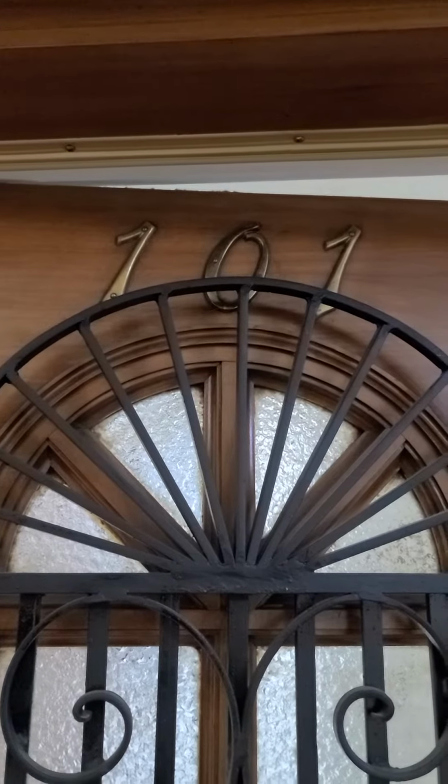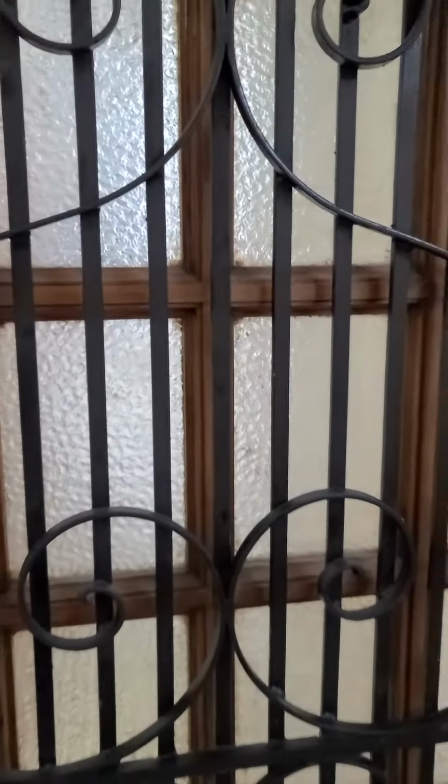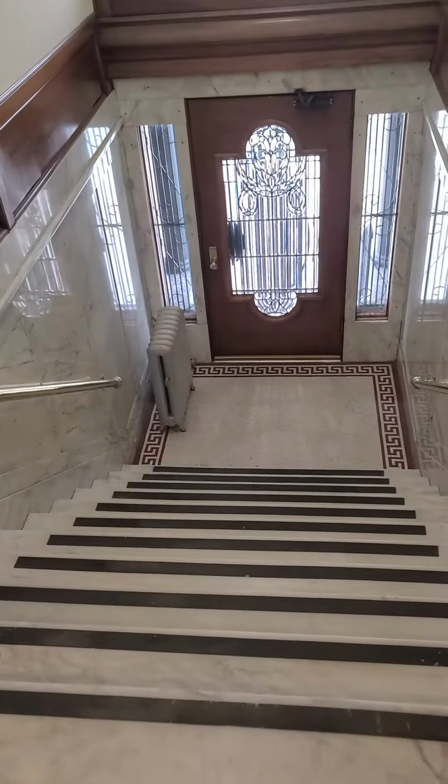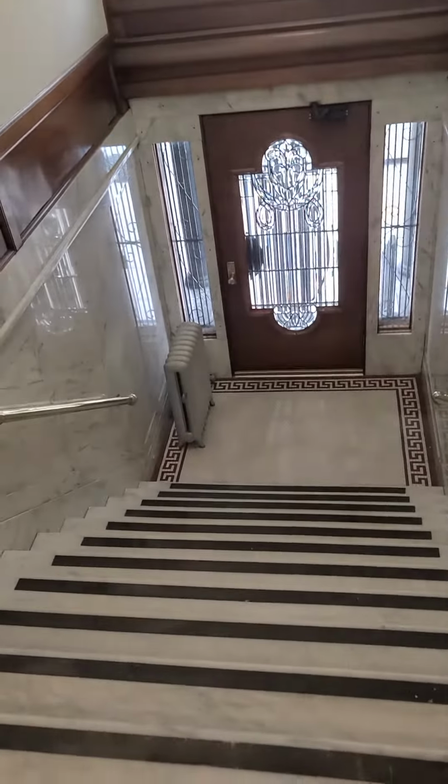1096 Pine Street, unit 101 is a studio for rent available now. Let's check it out. Just want to show you there are some stairs coming into the building. So there's these stairs here and those stairs out front. So it'd be two flights of stairs before you come into the building. And then your apartment is right here off the door.